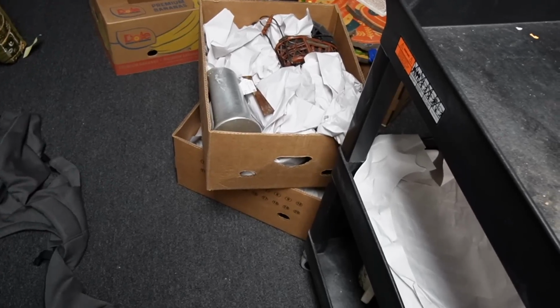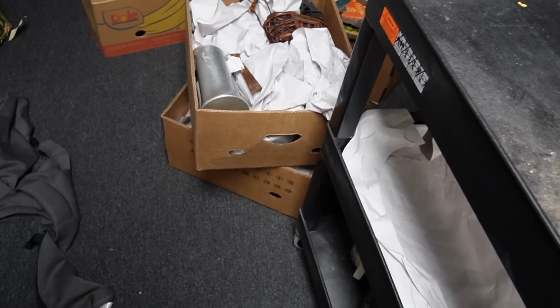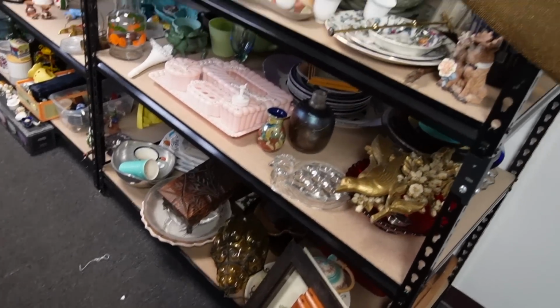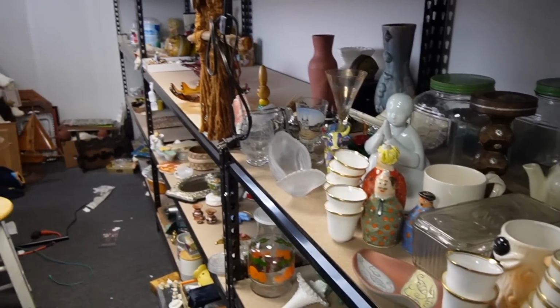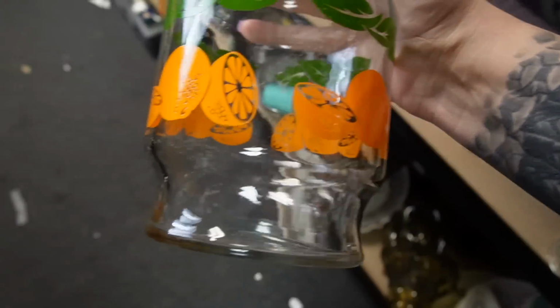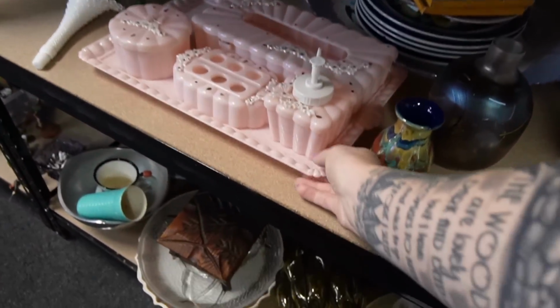Okay, so everything is now boxed up. I actually hear the little musical thing making noise in the boxes. I'm going to take you guys over here. These are my Buy It Now shelves. This is stuff that was intended as Buy It Now on eBay, but I'm going to grab a few things off of these shelves, including this juice here, and then this.